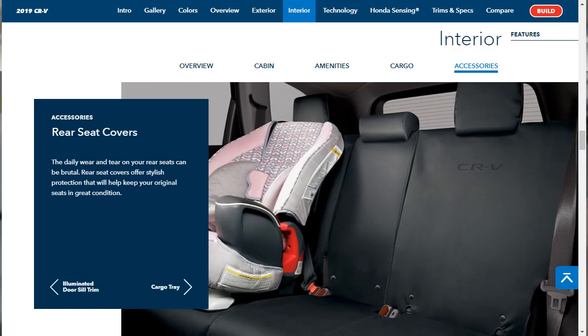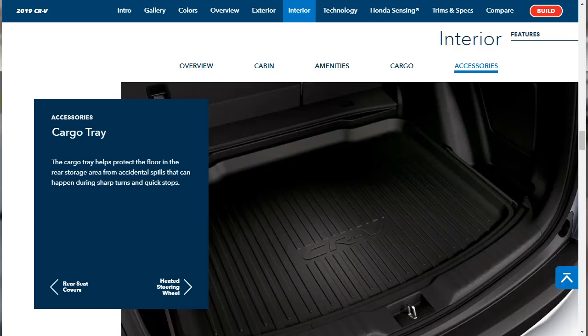What's this? You got rear seat covers. I definitely like that. Pets, kids, or maybe you put a lot of stuff in there all the time. Maybe you don't want to ruin your nice leather seats in your EXL. Lots of reasons you might want to get rear seat covers, not just because of kids or pets that you might want to do that.